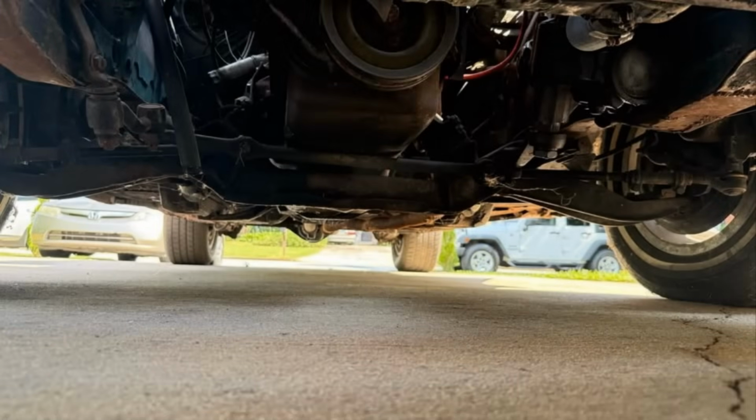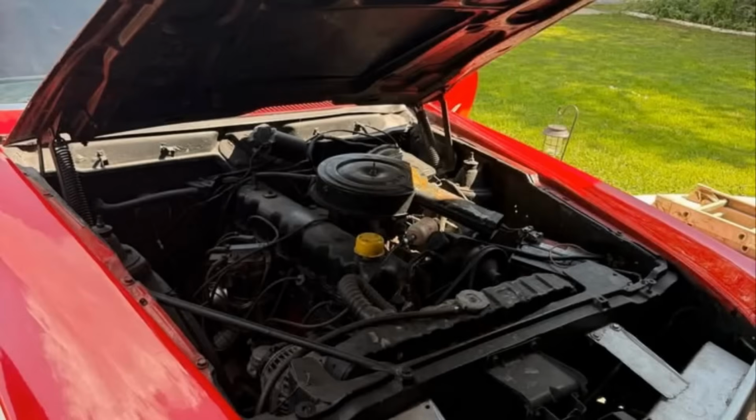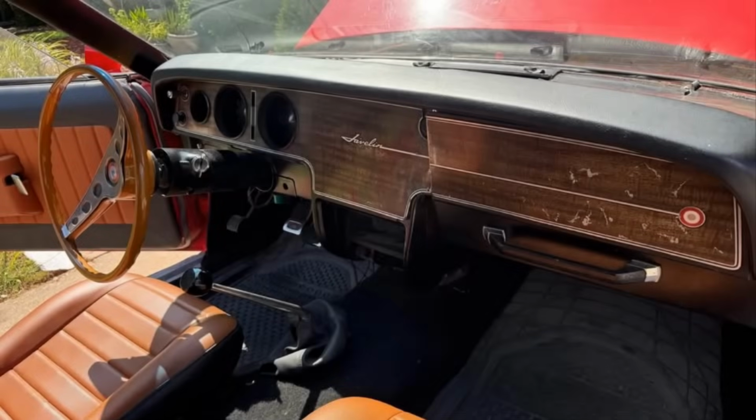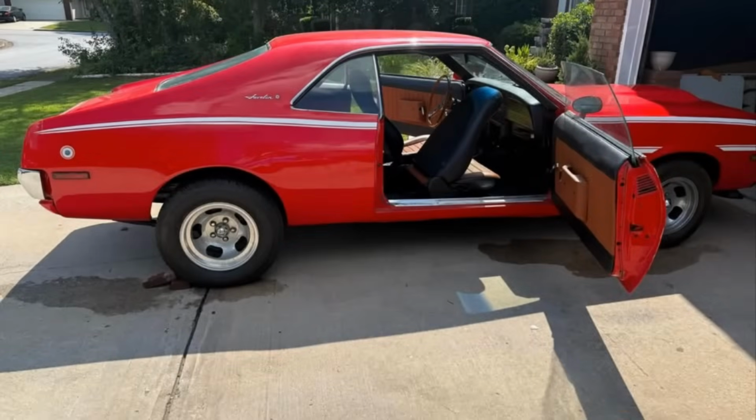This presents an opportunity for someone who is mechanically inclined or looking for a project that doesn't require a complete restoration. While not currently turnkey, the fact that it was driving well before the starter issue suggests the engine and drivetrain are otherwise in decent condition and may only need minimal work to return the car to running status.